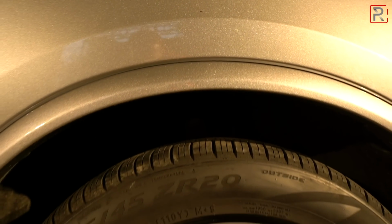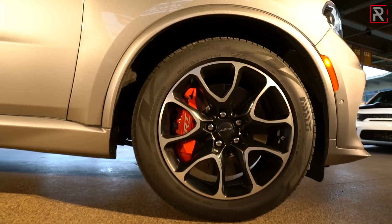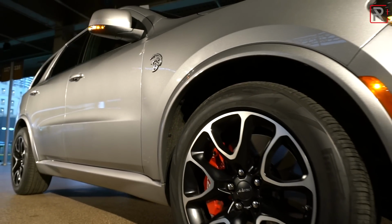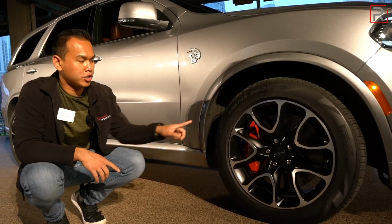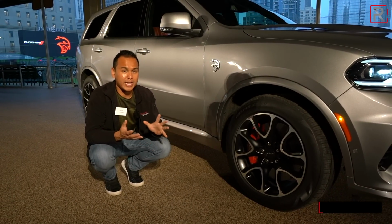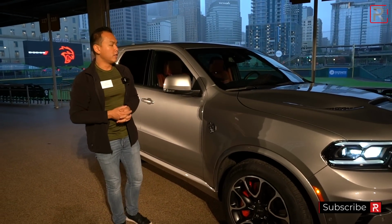Now, looking at the wheels, you can see these are the 20-inch machine black painted pockets that you get as standard on the Hellcat model. They're wrapped in 295/45 series tires. These are an all-season tire that you get on this particular one here. The brakes are also upgraded. These are 6-piston Brembo calipers, which have SRT branding on them. The rotors themselves are about 0.7 inches larger versus what you get on the SRT 392, which is the non-supercharged version, which I drove about 2 years ago.